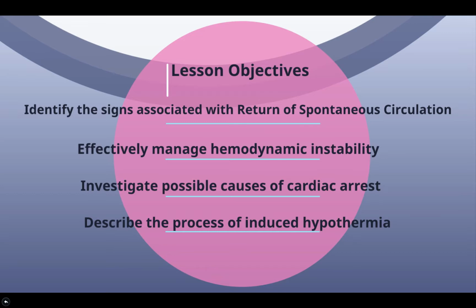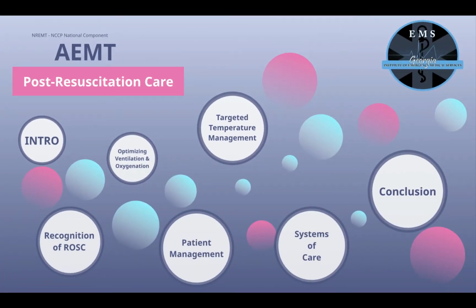We're also going to go over how to effectively manage hemodynamic instability in these patients. We're going to talk about things like the H's and T's when we're looking at the possible causes of the cardiac arrest. And then we're going to talk about the process of induced hypothermia, the pros and cons and what's going on. What are we doing with that, really? Are we doing it? Are we not doing it? We're going to talk about that a little bit and hopefully get you some clarification so that whenever you're in the field, you'll be more confident and know what to do in those situations. So let's dive right into it and knock this thing out, okay?